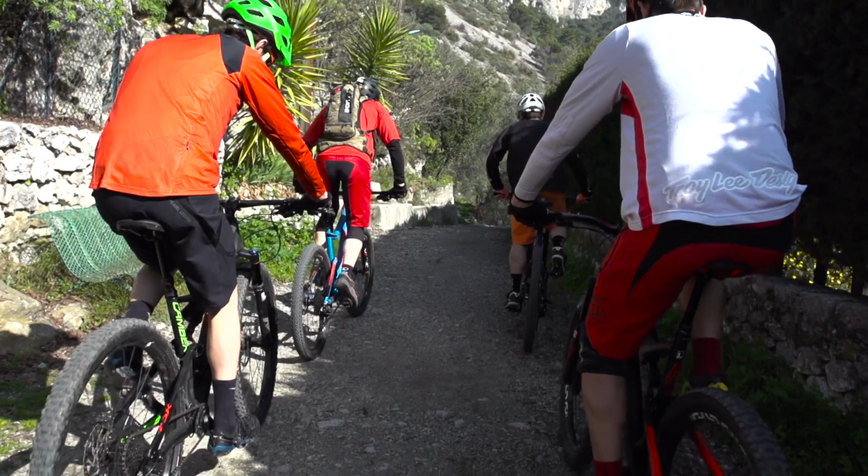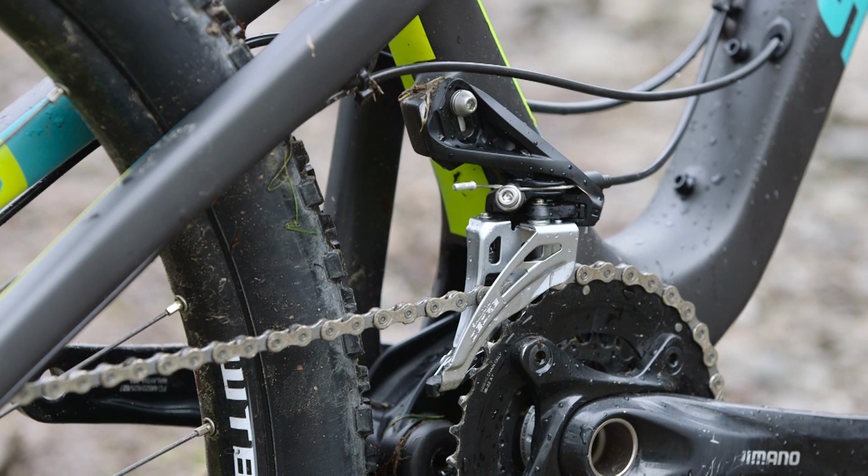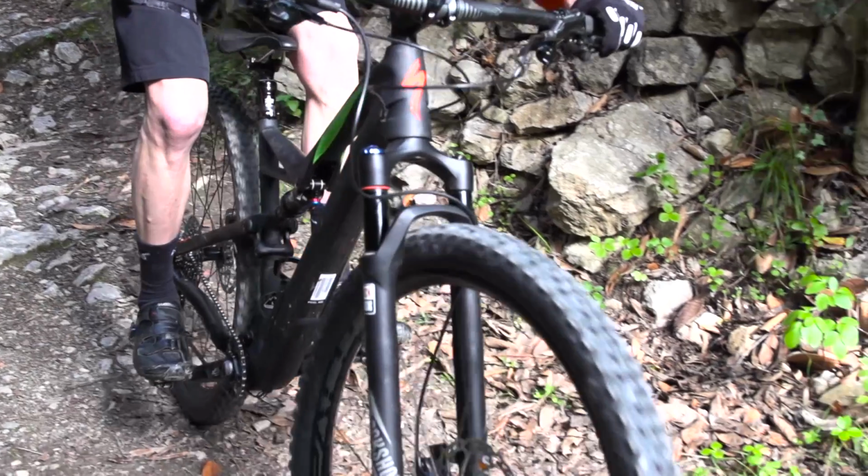Do you think this shows that they're actually being forced by SRAM to play catch up in the 1x? Are they being told by bike manufacturers, look, we don't want a front derailleur, we want 1x, and they're going to have to cope with that? Do you think that's true? I certainly think they're playing a little bit of catch up with SRAM in the trail market.